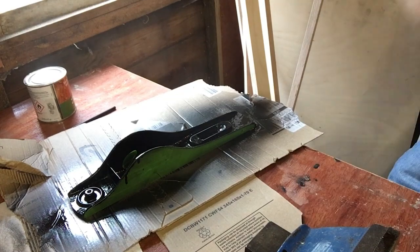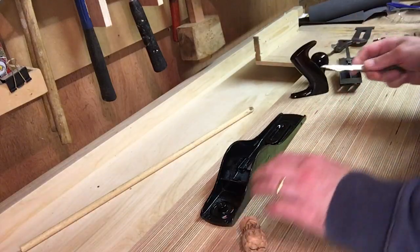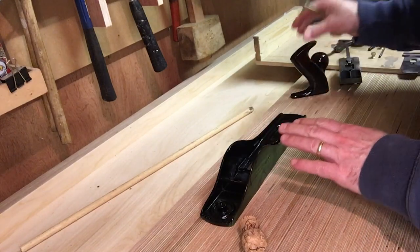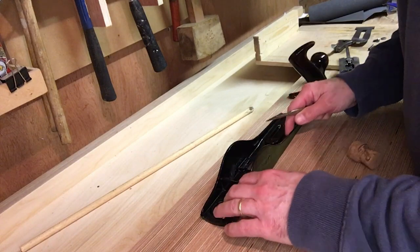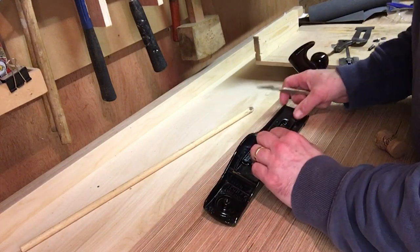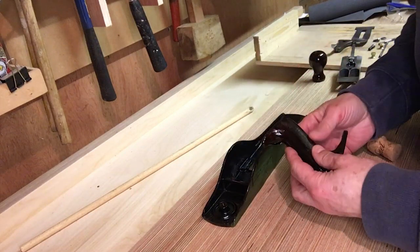Okay, that'll do. And I'll come back. Okay, so it's time for reassembly. The body turned out okay in the end with the spray paint. I think I was just going on a bit too thick, so I'll know that next time. But I'm not very happy with my handles.